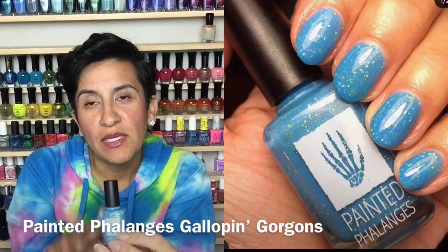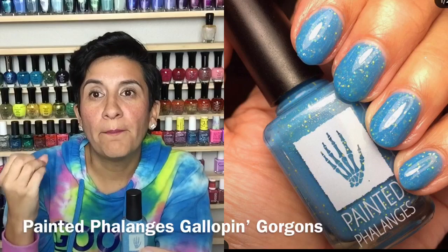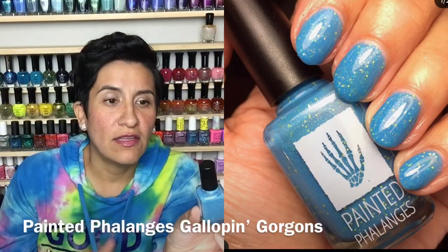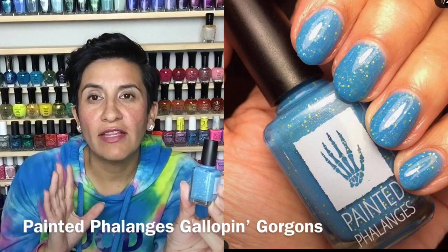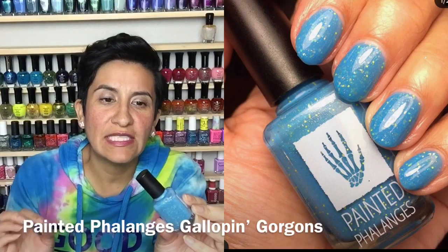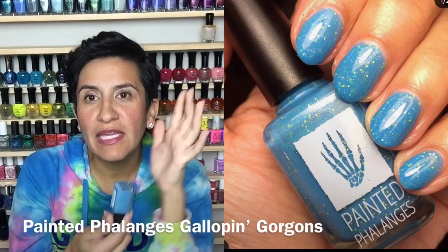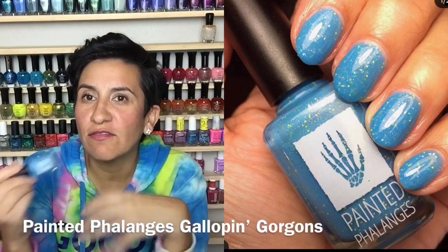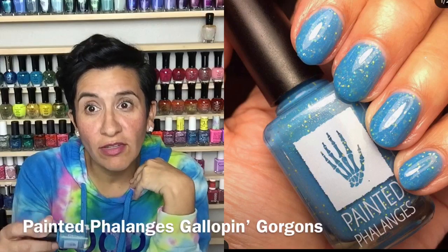This was sent to me as PR. I do feel like I need to tell you that, but once I saw this swatched on my nails and other people's nails, I would have purchased it. I felt like it was so beautiful, so interesting. Just something I haven't seen before, and I think it's perfect for spring. It kind of gives you that Easter egg look on the nails, which I really enjoy.